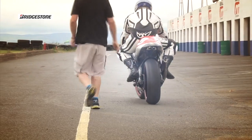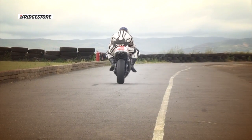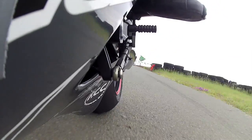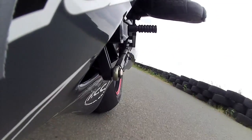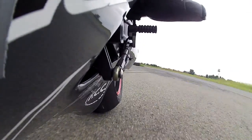Time to get back out on the track with the bodywork in place and up the pace ever so slightly. Gear shift pattern is a race shift, 1 up and 5 down, with an electronic quick shifter to make things easier.